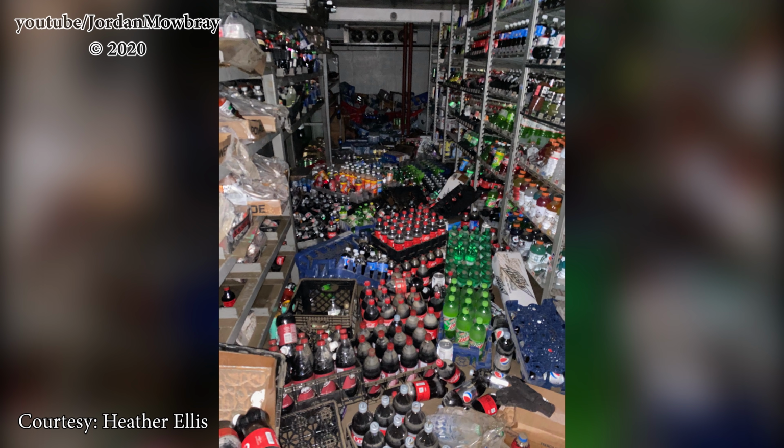All that had to be thrown away. All the food, all the liquor, all the beer had to be thrown away because it was potentially contaminated from the river water.